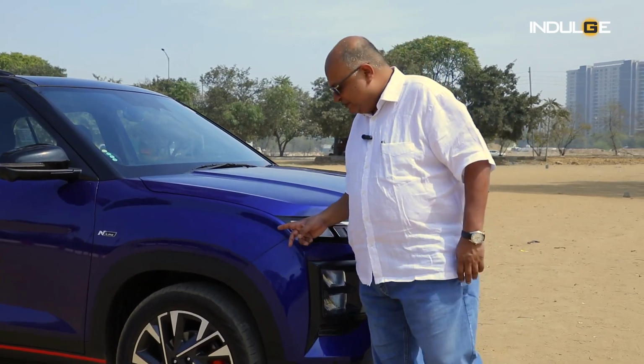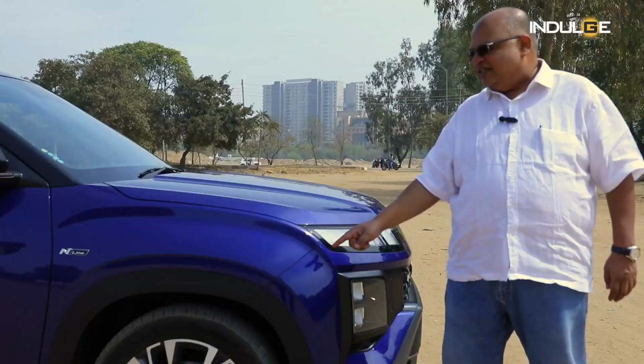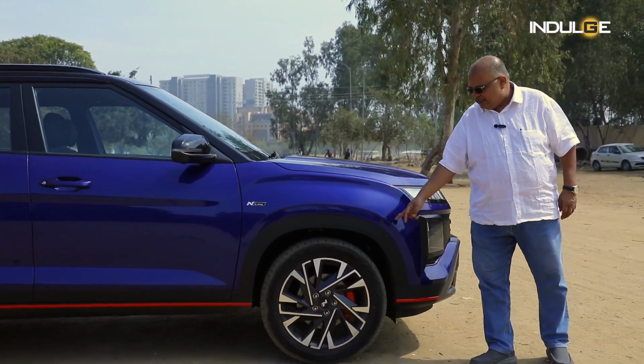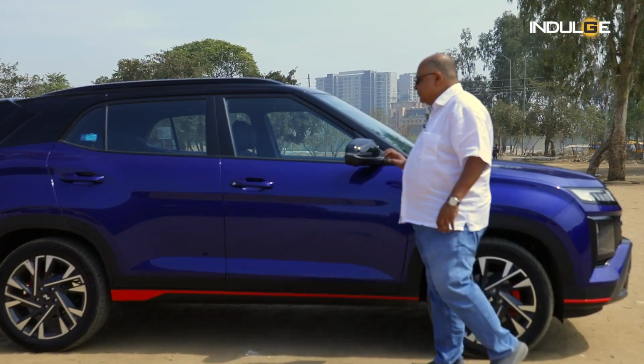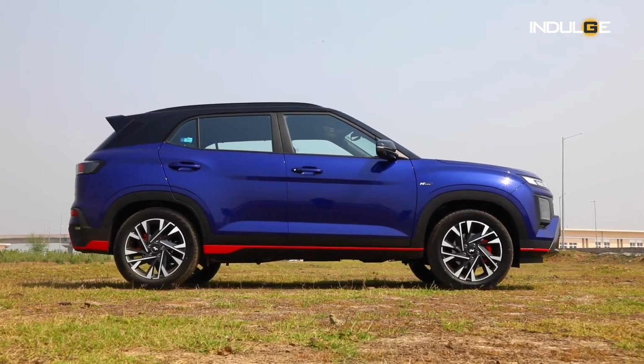But one more place where they have made a departure is the N Line logo on the wheel, because normally it has the H of Hyundai, but in this case you see N, which is the N Line distinction. Lots of N Line badges about here. There's one as well. This one is pretty standard. This one is a dual tone with a black roof. So you see this here.